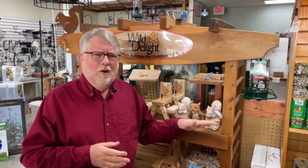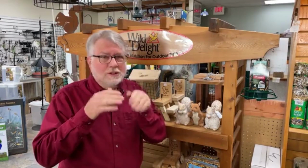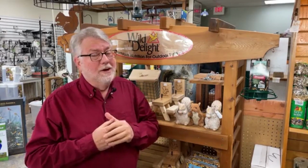They use that big old tail of theirs. They wrap it around their bodies like a blanket, put it over their nose, keep their nose from getting frostbite, and wrap it around their bodies. And so that's where most of your squirrels are now.